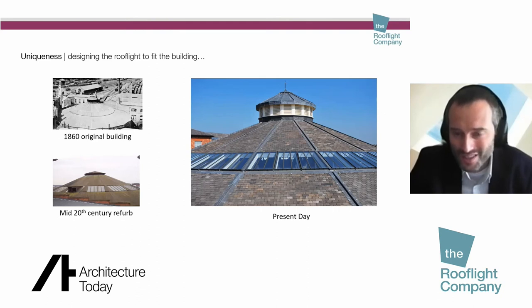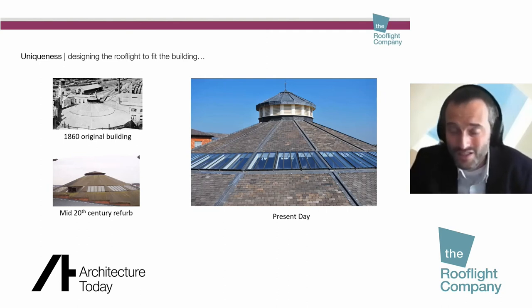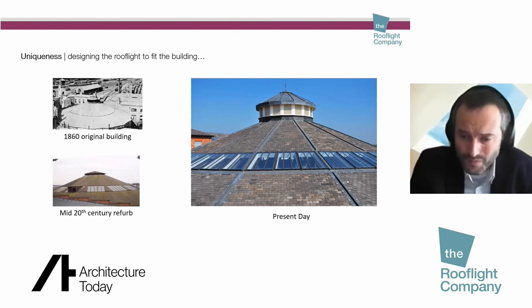So we're not cutting out and replacing, we're working with the character of the building and we're utilising a modern system with modern performance that can be tailored to suit and to ensure that none of that character of the building and authenticity is lost. We're working with it. So it's about performance, it's about uniqueness, and it's about having a system that you can actually tailor to work with the heritage and the context of the building itself.